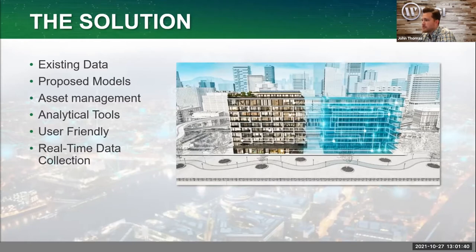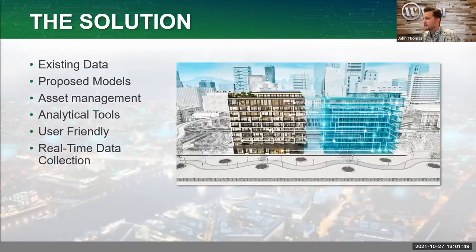You can set a schedule. You can have them update every 4 hours. You can have them update on the weekend if you'd like. So whenever you go into that model, you know you have the most up-to-date data from your proposed models and your asset management that you are importing into your models.